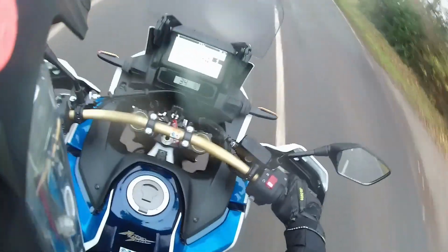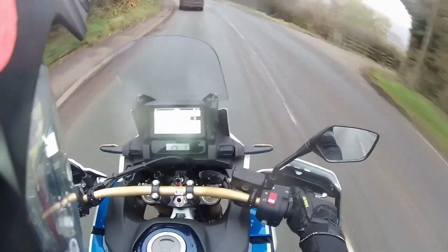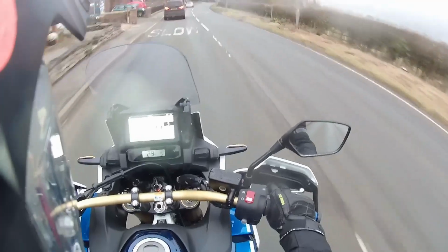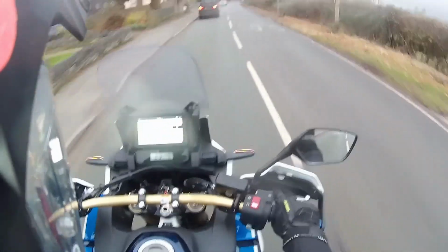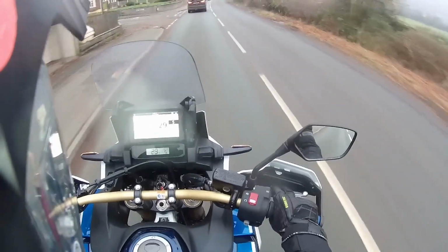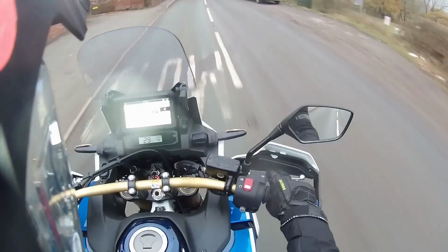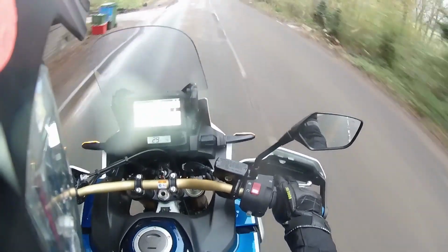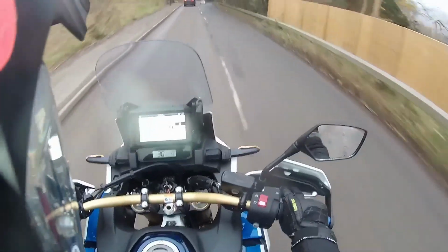Comfortable, commanding, good looking, sounds pretty good. 5th gear, 30 mile an hour, just chugging along. It's about 1800 revs. Down to 4th, about 2,500 revs, mud on the road here.